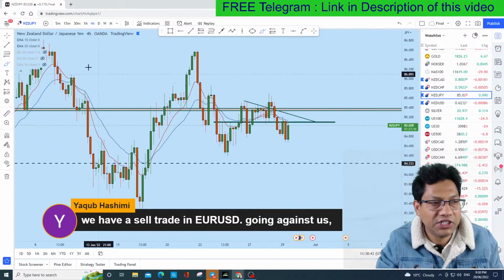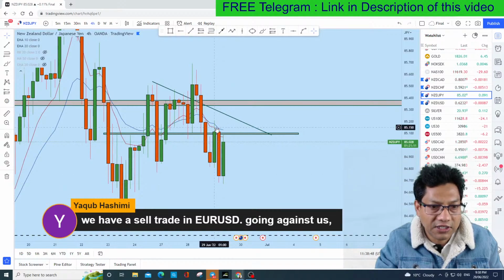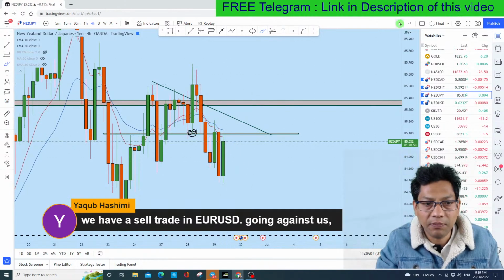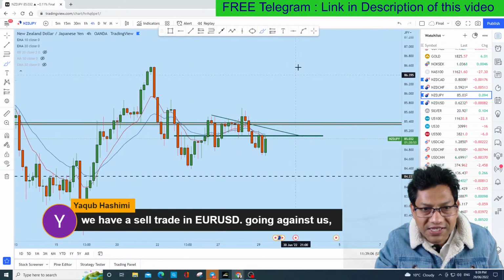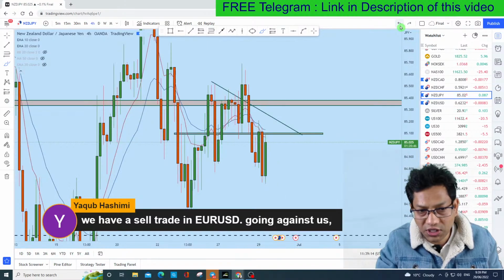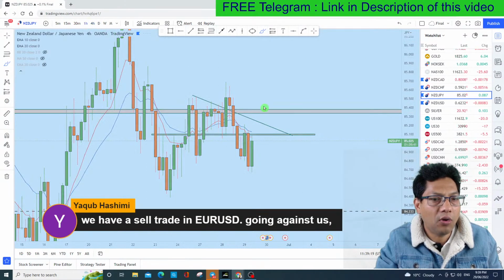On NZD JPY, you see that the price created this bearish candle and then went to this important level of resistance. There is a resistance here with this green candle. This support tested as a resistance, and we see that it is primarily rejecting. But keep in mind that NZD JPY over the long term is a bullish market, but it has created bearish price action today. I have posted analysis on this one as well. So let's see how the candle is closing in the next 1 hour 20 minutes. We will know how it is doing.